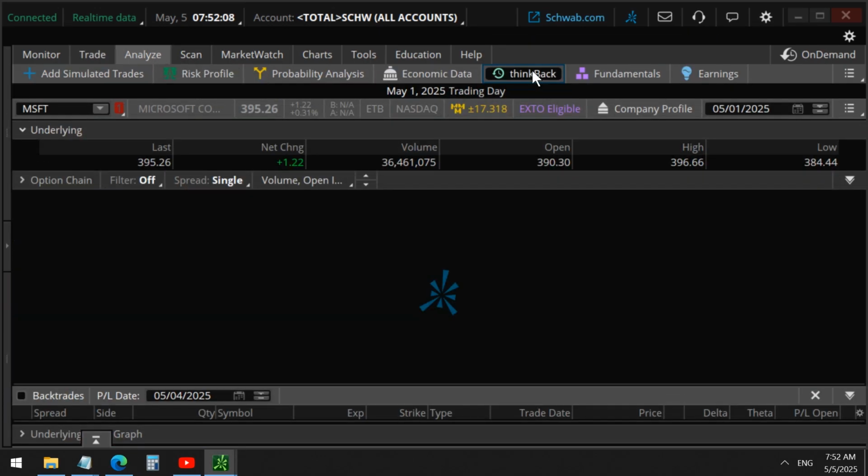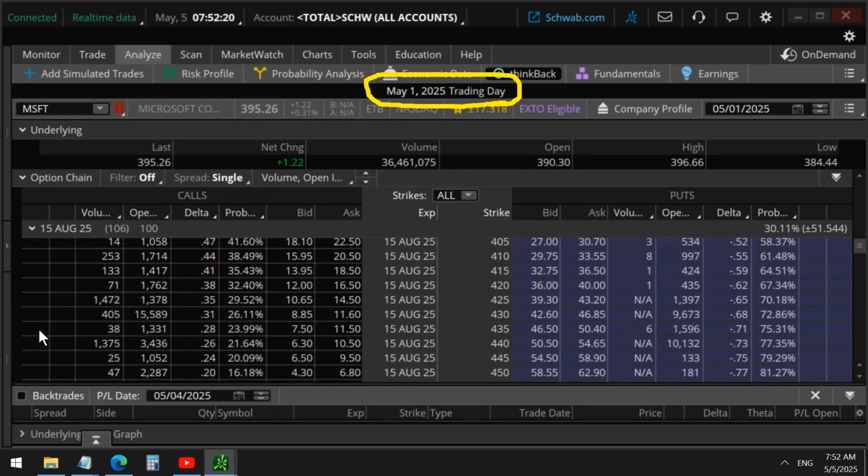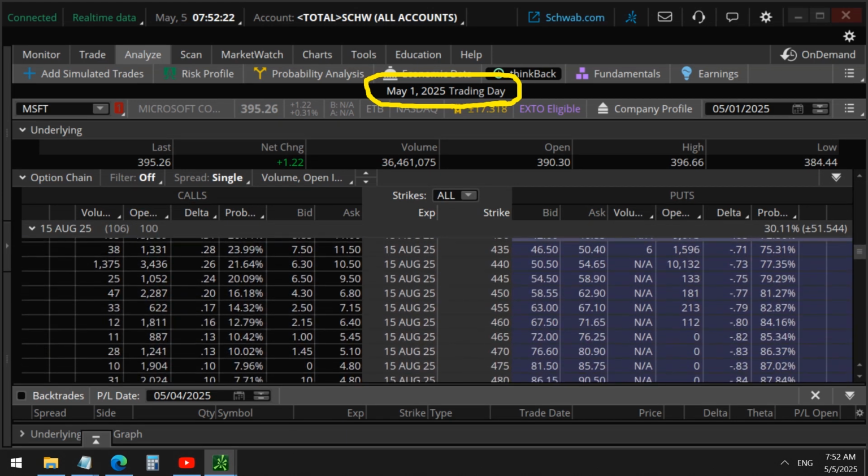Now, how did we know these 9,001 contracts were new opening trades and not closing trades? Well, because if we check the historical data from May 1st, the day before this unusual option activity appeared on May 2nd, we can see something very important. On the option chain for the August 15 options at the 450 strike calls, there were only 2,287 open contracts. So clearly, it would not be possible to close out 9,000 contracts if only 2,000 were open beforehand, meaning this wealthy investor was opening a new trade.